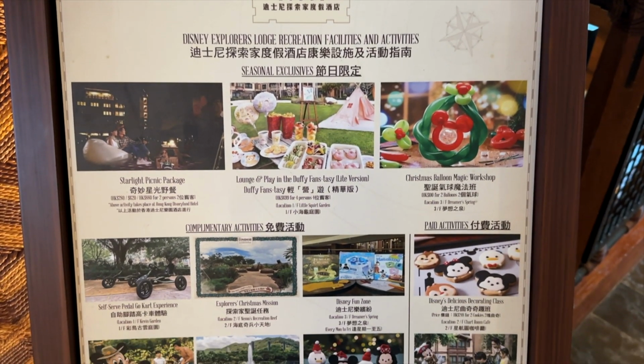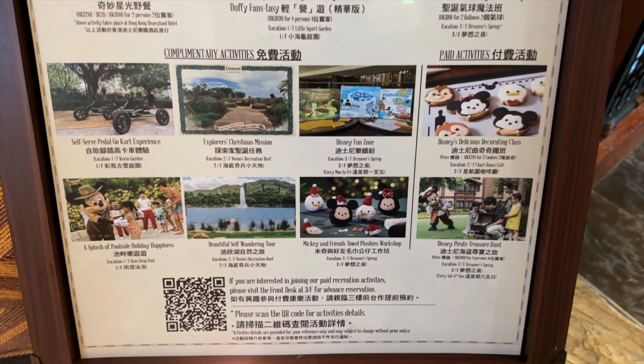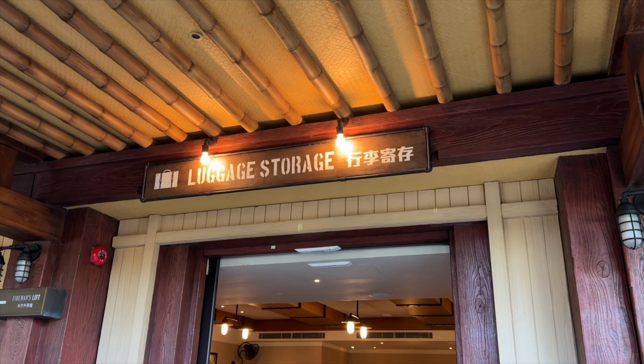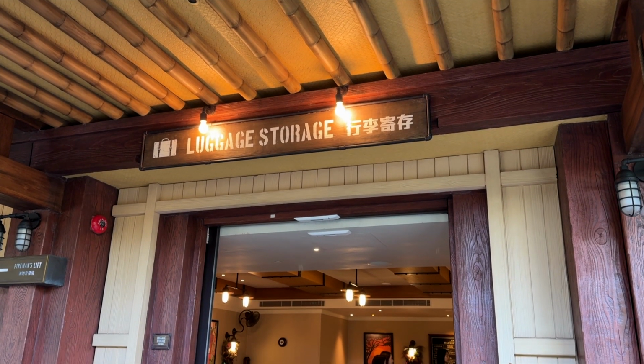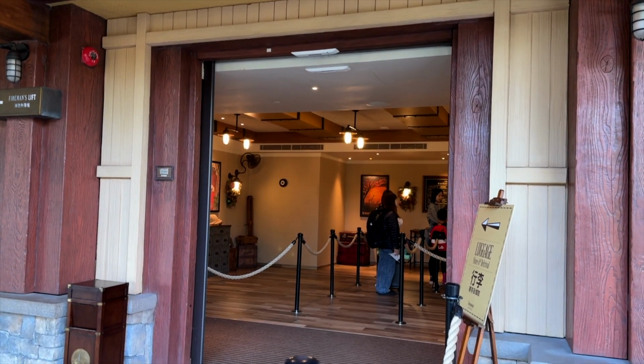Here's a look at some of the other activities that are available. Some of them are additional costs, but they have a ton of things that are going to happen, and some of the activities will change year round, so always be looking at those when you check in or check the hotel website prior to visiting.